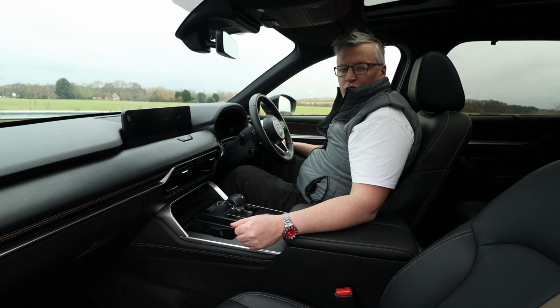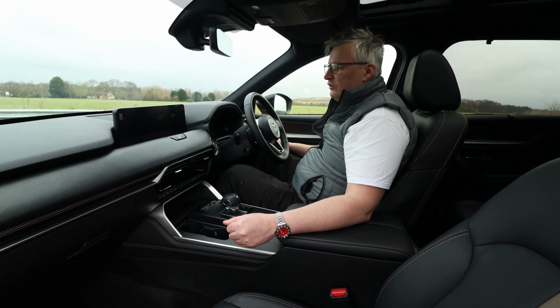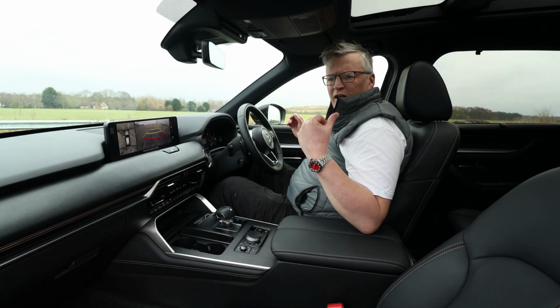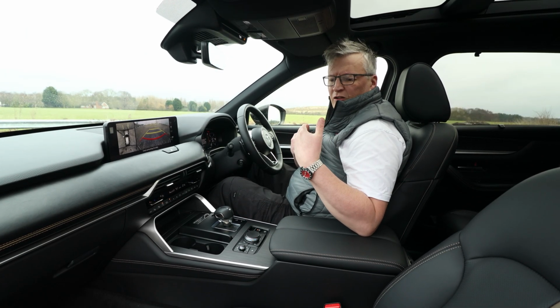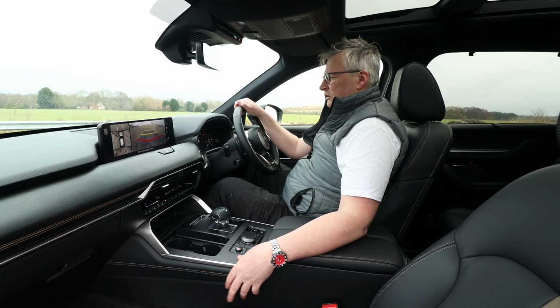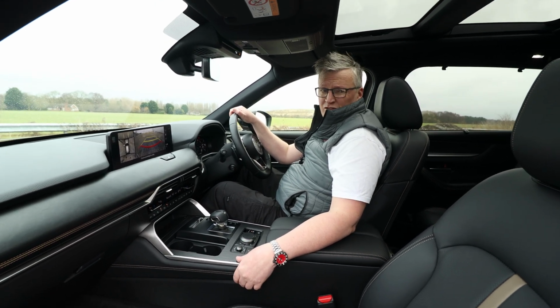Apple CarPlay, Android Auto, navigation, very simple to use and responsive. 360 camera, and it's even got a camera that helps and aids in loading a trailer. So yes, this can tow too. Jack of all trades, a master of all.